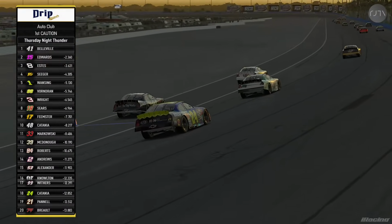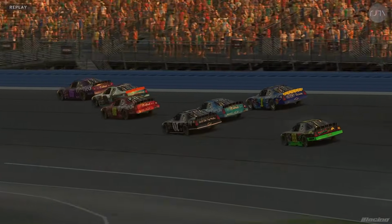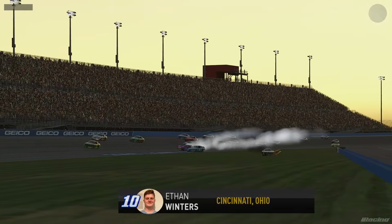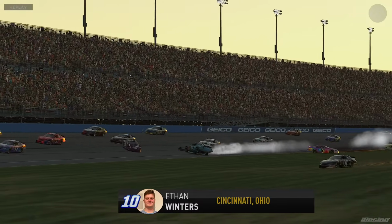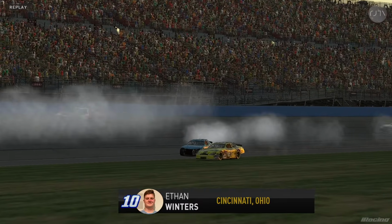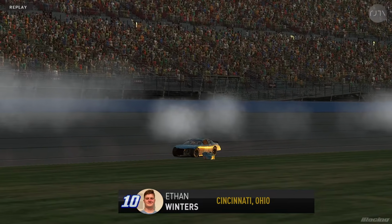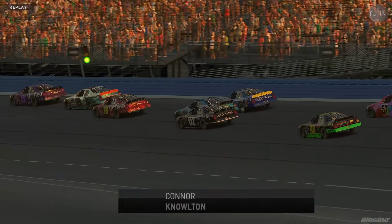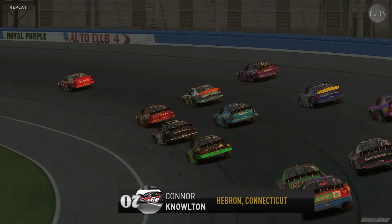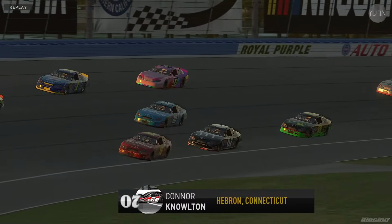Coming out of turn number 1, let's see what happened. It looked like, briefly, that Connor Knowlton had just gotten loose up under the 1-0. Can we dial it back? Matt Vorndren was just ahead of all of that. Let's go 3 wide out of turn number 4. What a sight, isn't that?